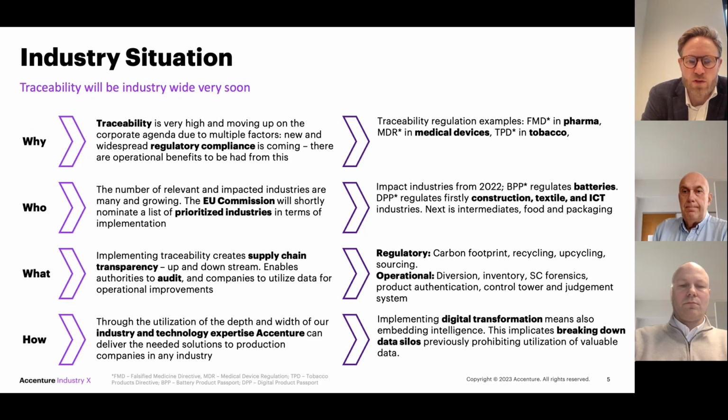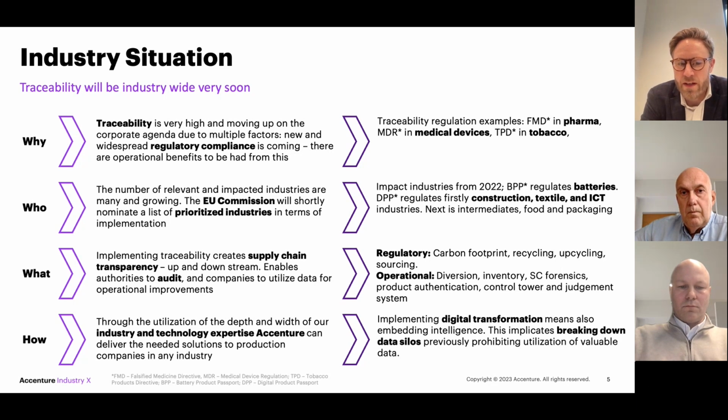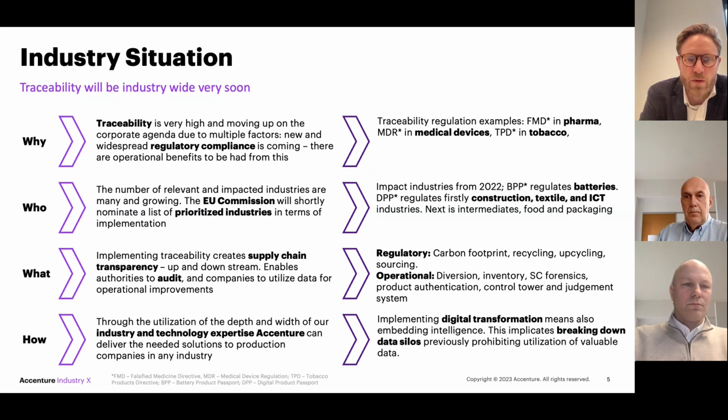It's all about being able to present and deliver auditable data to the authorities in order to document and verify carbon footprint, level of recycling, the level of upcycling. And also there are a lot of operational benefits besides the regulatory compliance that I will go into a little bit in the following slides. So essentially, at Accenture, and particularly in the area of Accenture that is Industry X, we help with engineering, we help with manufacturing and digital transformation. And traceability also helps to break down the data silos that exist in many companies today and use the data to establish a data-driven operation.